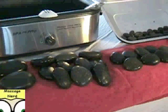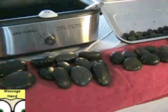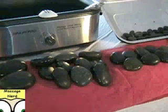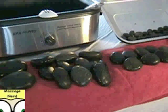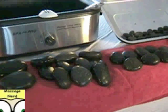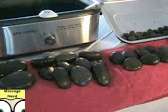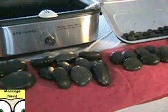Some suggestions that I have: have the client test the temperature before you begin. Keep fresh drinking water available at all times and encourage them to drink regularly. Because the problem with hot rock therapy is the client actually gets dehydrated, so that's why you need to replenish if they need it. Test the temperature of the rocks on your forearm before placing them on the body.